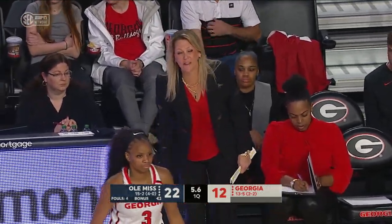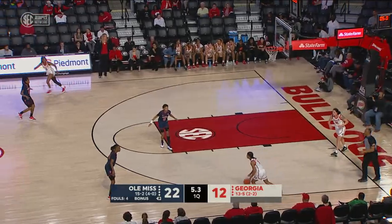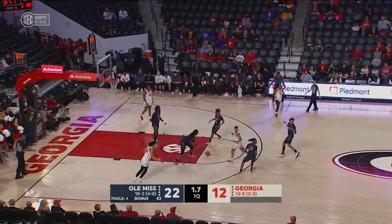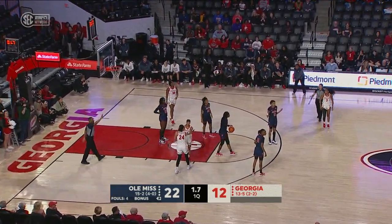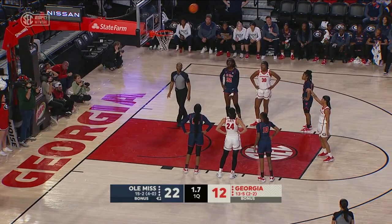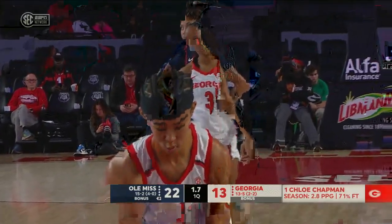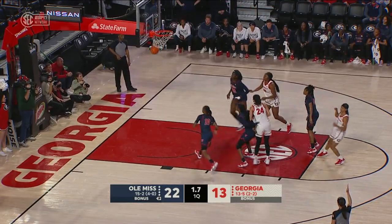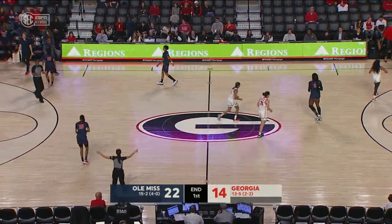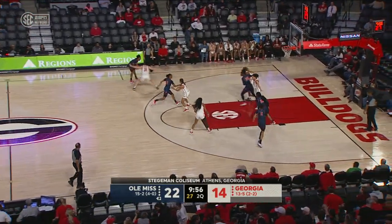5.6 for Georgia to work with here. Chapman going to have to move. Kicks it off her leg, and we have a foul called on Ole Miss, and that puts Georgia in the bonus. So Chloe Chapman averaging under 3 points per game. Those last 2 possessions Georgia had without the turnover, they drew fouls, put them in that bonus situation here to get some points. So that was a nice finish to the quarter for Georgia, Slon.